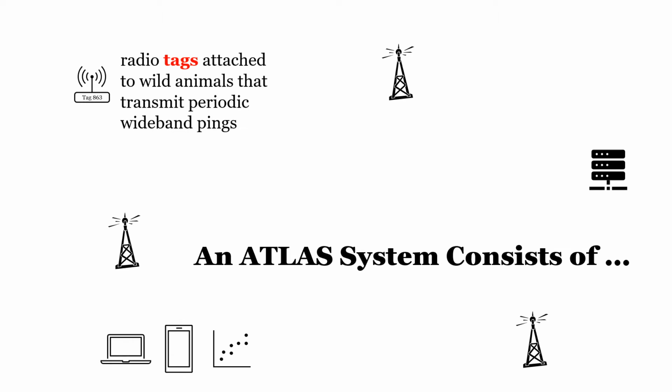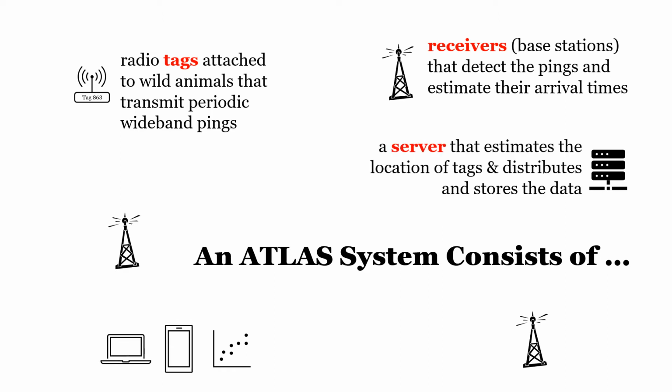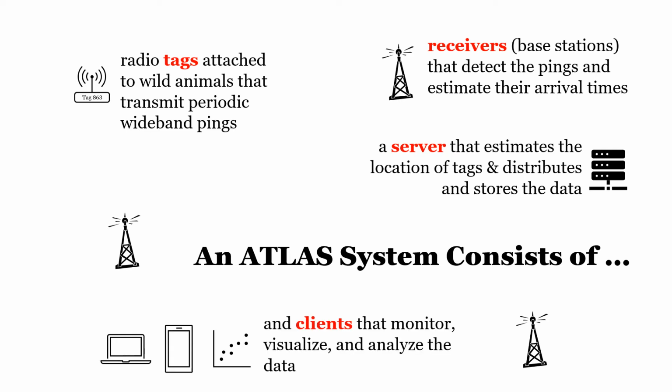Transmitting tags alone are not sufficient for tracking animals. An Atlas system also consists of receivers or base stations that detect the pings and estimate their arrival times, a server that estimates the location of tags and stores and distributes the data, and clients that monitor the system and visualize and analyze the data.